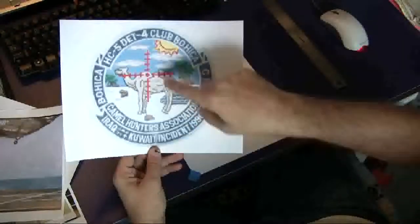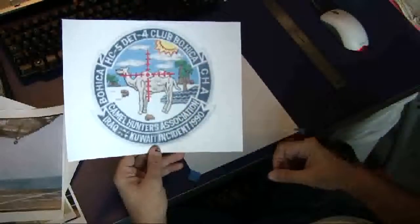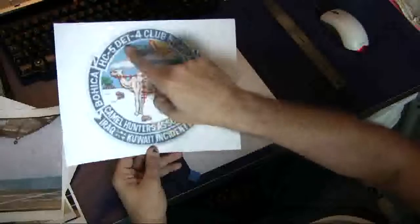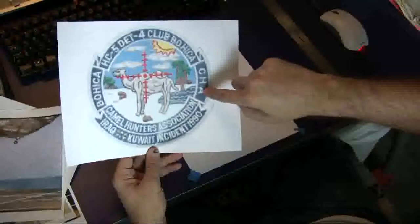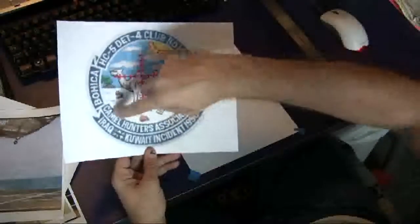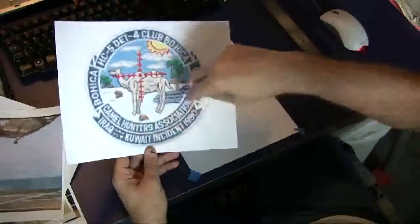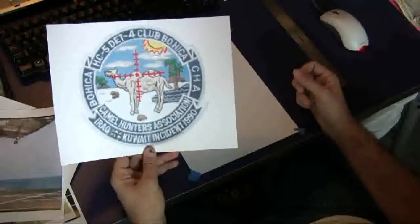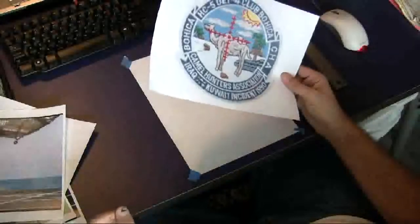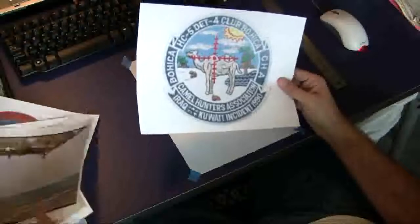So this is a camel, we got crosshairs on the camel, we got the sun, some palm trees, some sand, a little bit of water for the Gulf. And then it's HC-5, Det 4, Club Bohica, and down this side is CHA for Camel Hunters Association, and Bohica over here. And here it's spelled out Camel Hunters Association, Iraq Kuwait Incident 1990. We didn't know it was called Desert Shield yet. I think we made these before we even got out there, if I remember right, because we hit the Philippines for a few days. So that would be that.